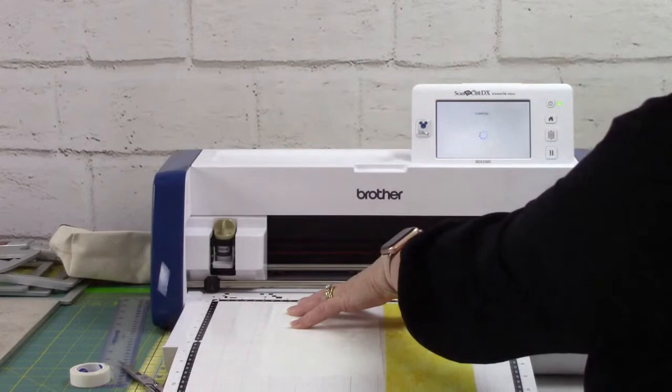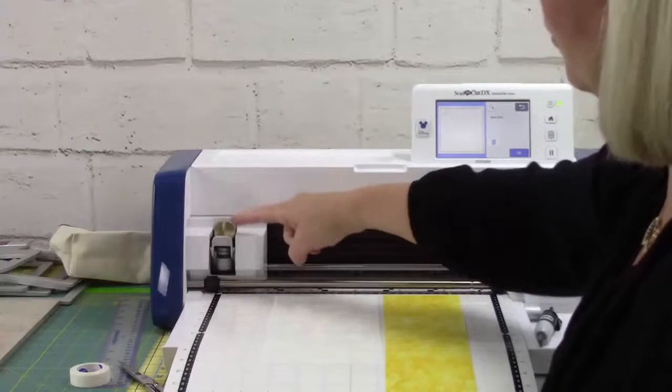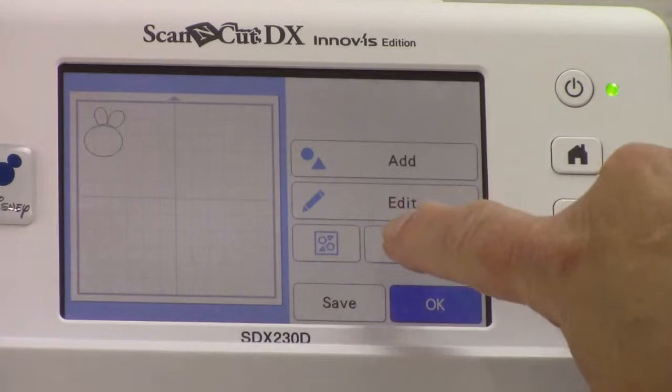Now, I did not show anybody how to put the thing in. There's a flat side. Put the flat side to the back, the Brother logo facing front, and push the lever down. Okay. We've brought up our design. Let's touch OK and do a background scan.